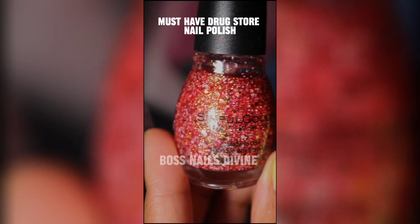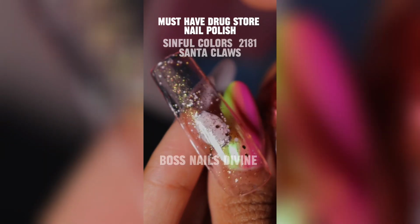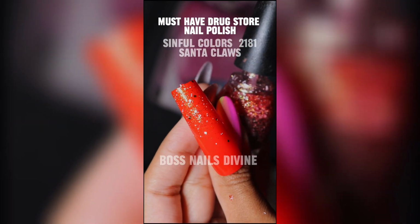If you're looking for the perfect Christmas glitter, Sinful Colors Santa Claus Nail Lacquer is the perfect glitter for you. Gold iridescent hues, white glitters that look like snowflakes over a solid nail color.